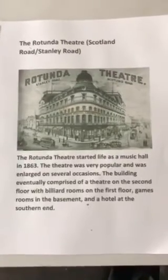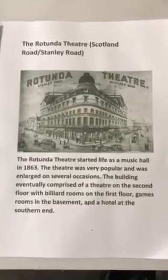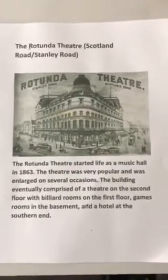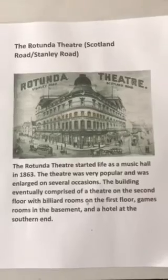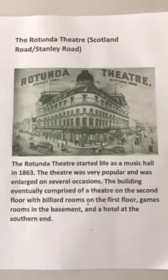The building eventually comprised a theatre on the second floor with billiard rooms on the first floor, games rooms in the basement and a hotel at the southern end. So it was hugely popular. That part of Liverpool was full of rows of terraced houses, with a very dense population, so it was hugely popular amongst the local people.